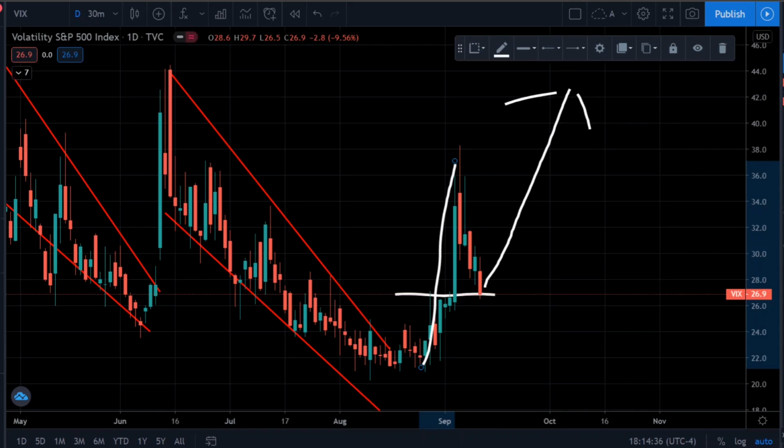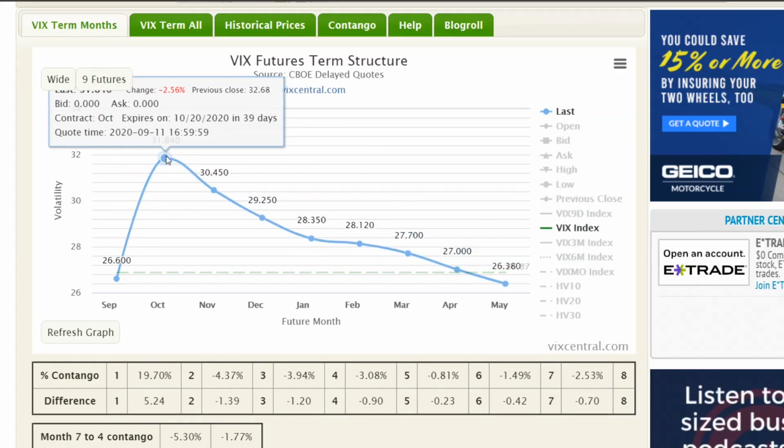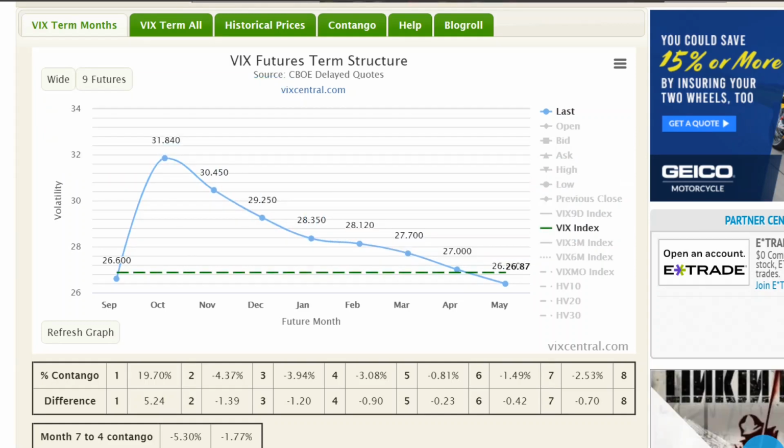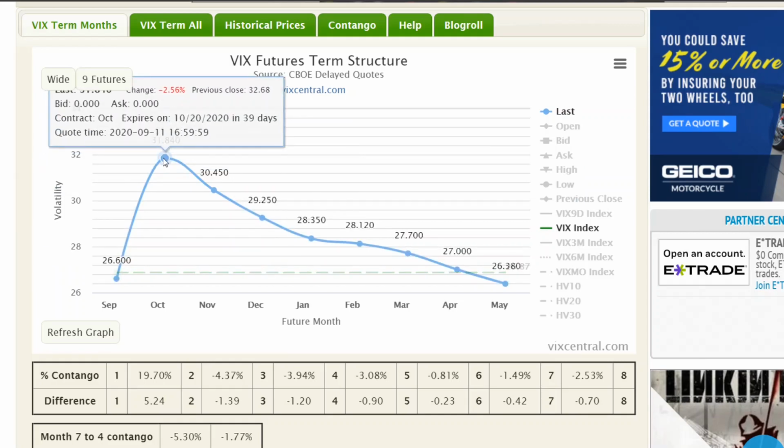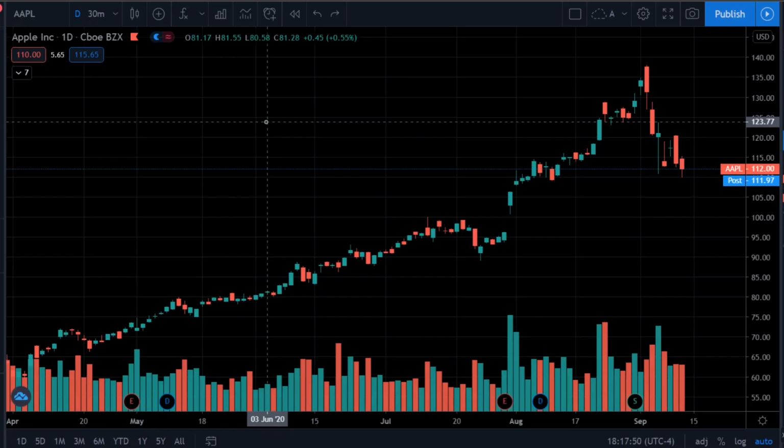Anytime the VIX is trading above 20, it's time to be cautious. And right now it's at 26.9. Here's the VIX term structure. Sometime between now and expiration on October 20th, VIX futures traders are pricing in a move on the S&P 500 of 31.84%. The major cap-weighted stocks are what's really driving this market right now, and here's Apple.